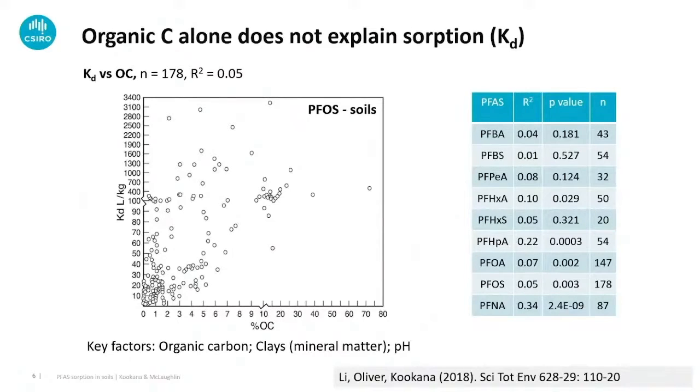Rai actually did a very large literature search. Now these chemicals, they're not new. They were developed in the 1950s. But the understanding of their potential toxicity and mobility in soils is really only in the last 10 years. So it's not like heavy metals that we've known about for hundreds of years almost. Most of the information you'll see in the literature is in the last 10 to 15 years on these chemicals.